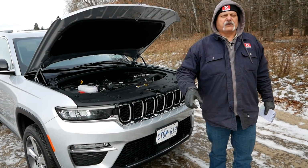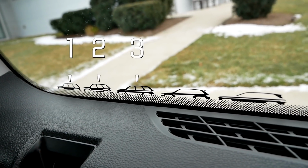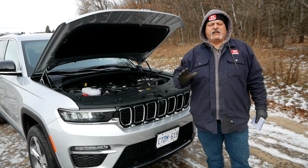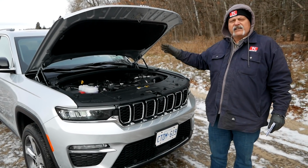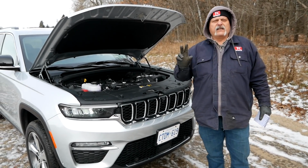All right, let's start with the walk around. Now, first off, this is the fifth generation of Grand Cherokee. Very, very important vehicle in the Jeep lineup. And under the hood though, what we're dealing with are two very veteran powertrains.